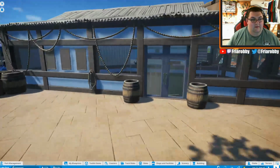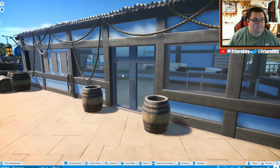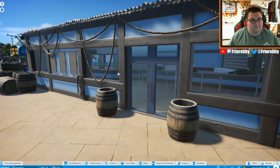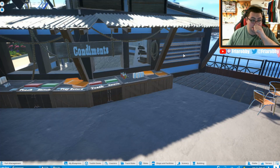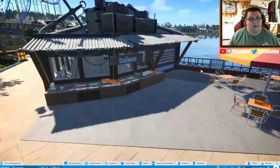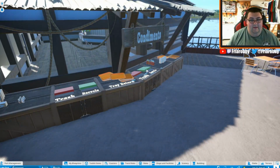We did do an interior as well, so it has all of its registers, a little bit of cooking equipment, some drink machines, things like that. I will think about trying to put some menus up here. I've got to think about how I want to do those still. When we come around here, we do have the condiment carts. We do have a third window over here. If we want to have another side to open, we can. Right now it's closed, so that's totally fine. Just basic decorations. The condiment cart has actually turned out really well. I really like how this looks.